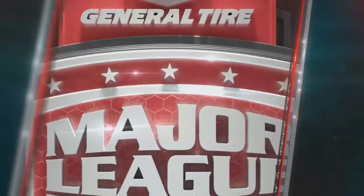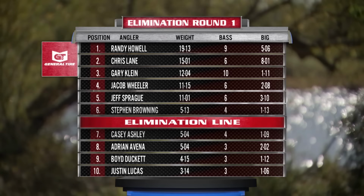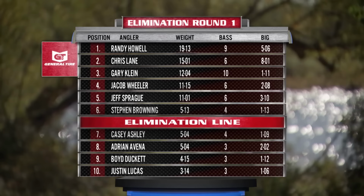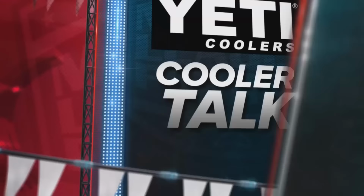As we enter the final 2.5 hours of elimination round 1, the fight for a top 6 position is heating up. Only a slim 2 pounds separates 6th place from 10th. With the giant bass lurking beneath the surface of Lake Belton, fates can change in a hurry. Chris Lane's massive catch is the Berkeley Big Bass of the day and has given Chris a 10-pound cushion over the 6th place elimination line. For more on that, let's go out to Marty Stone for today's Yeti Cooler Talk.